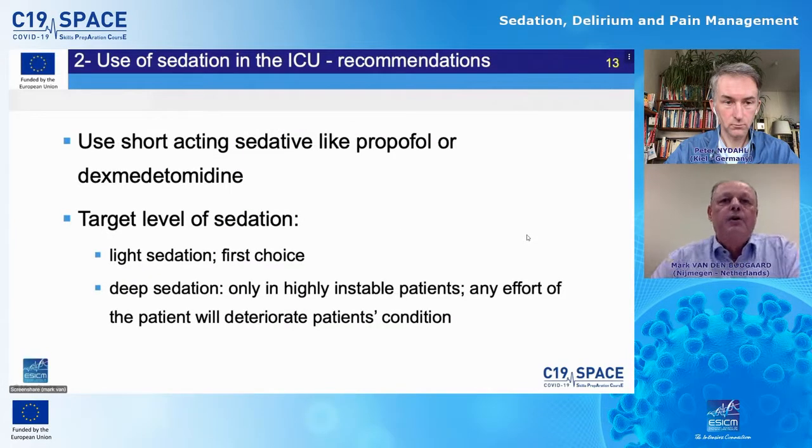Recommended are the use of short-acting sedatives, propofol or dexmedetomidine, or Dexmed, above the use of benzodiazepines, like midazolam or lorazepam, because the short-acting sedatives have better results on short-term outcomes compared with the benzos.